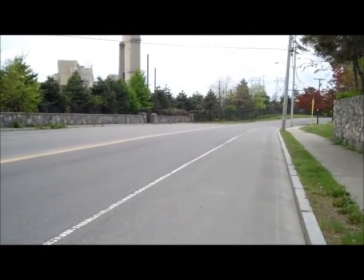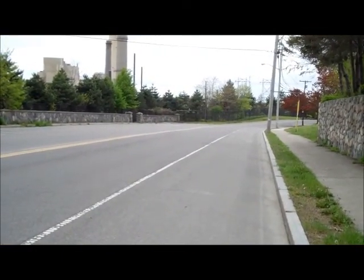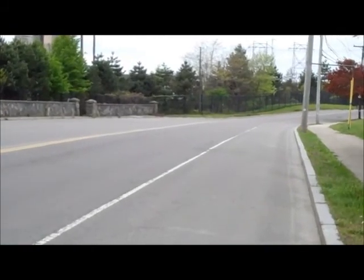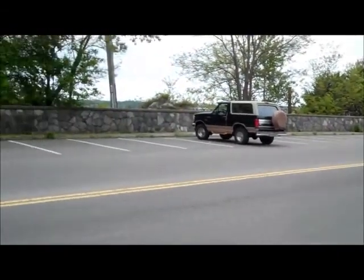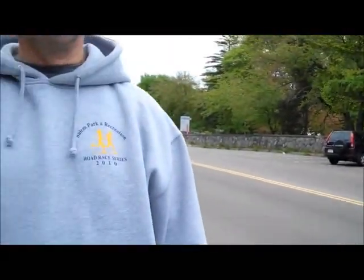Okay, what you're looking at right now is from the start of the Derby Street Mile. You can see the beginning of the course right here, and shortly we'll be taking you on a tour of the course, a virtual tour. We'll be driving the course and letting you know each part of the course and how the course is run and the different scenic areas.